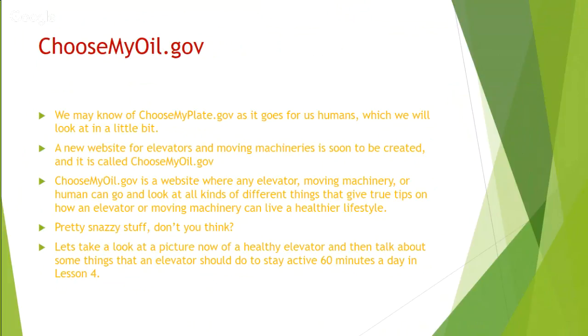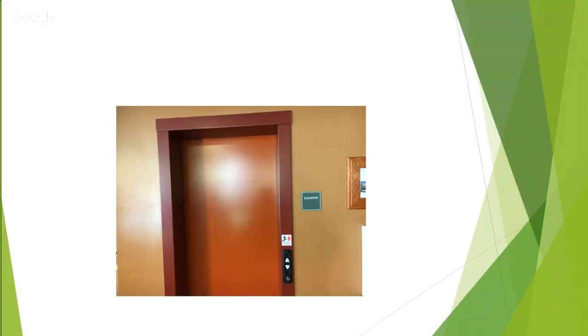We are going to take a look at choosemyplate right now, as soon as we end this lesson here. So let's take a look at this elevator in this building. This elevator is very healthy. This elevator is almost 12 years old. I think it's going to be 12 in December or August or something. So it's living a healthy lifestyle. It's getting all of its nutrients, potassium, calcium, and proteins.